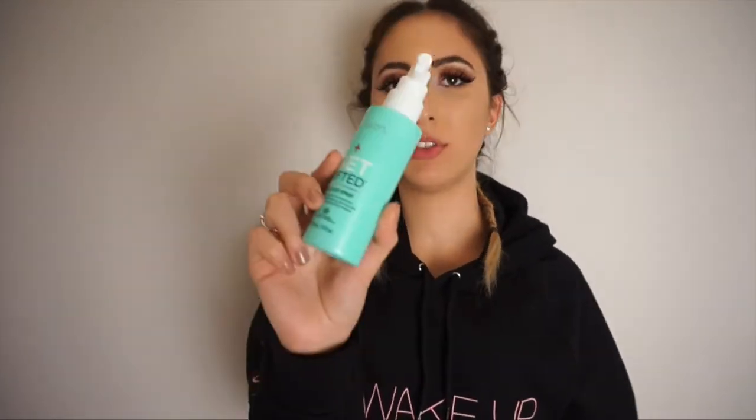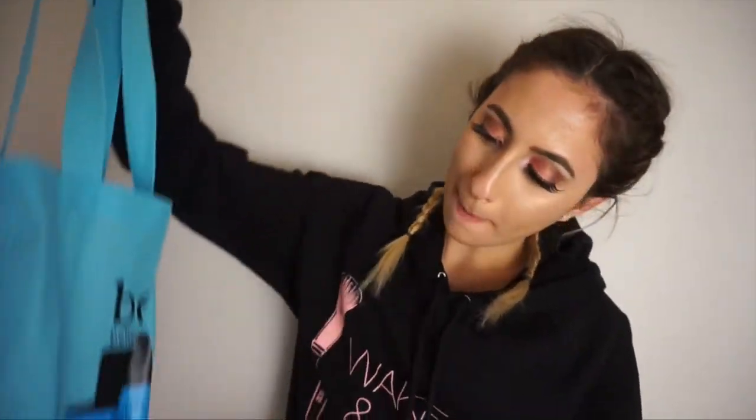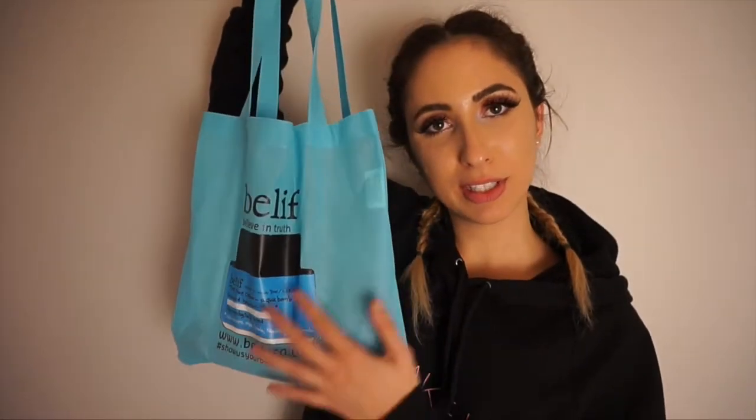I went to eSalon and they gave me a root lift spray. You just spray this in your roots and then ba-ba-boom. Excited for this because I have really flat hair. Went to Believe. They gave this bag with their most popular face cream, which is the Aqua Balm Hydrating Mask. This is a True Cream Aqua Balm.